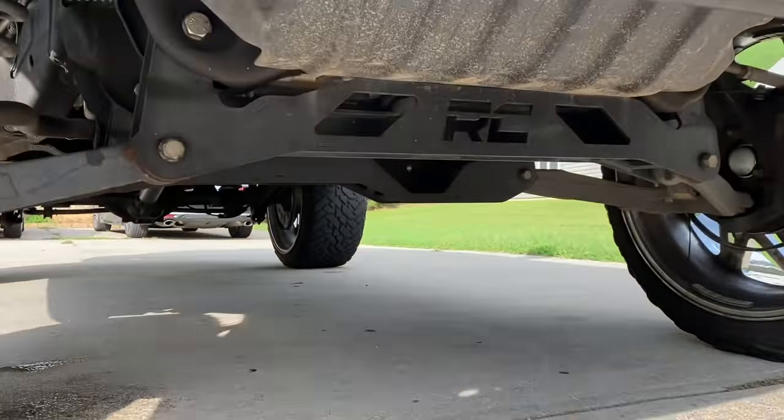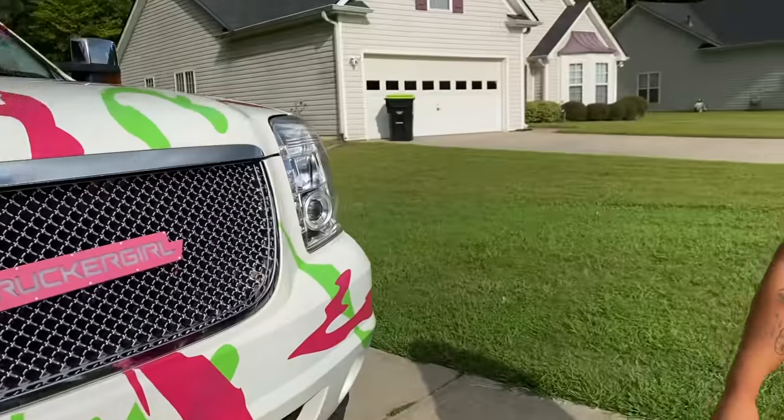Got on that Rough Country. It's Rough Country, and that's a 7.5. Yeah, that's it up under here. That's the cross member right there. You got to change your hubs or anything yet? Yep, I changed my hub brakes.